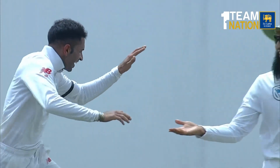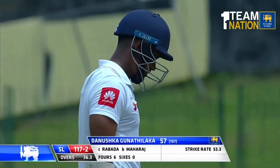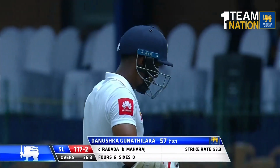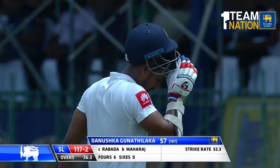Let's not forget he caught him at goal in the second innings. That time he had to run around, this time diving forward. Brilliant effort, but well played Gunatilaka. Out for 57. South Africa having what they want, 2 new batsmen. Sri Lanka 117 for 2.